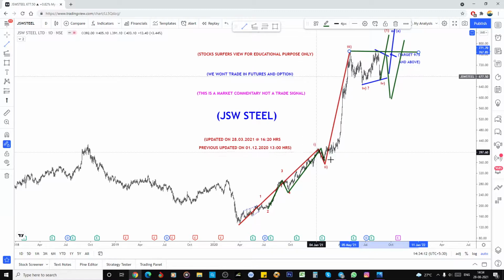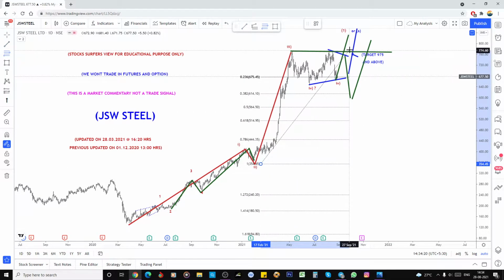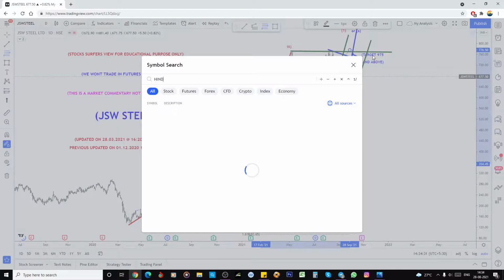So this is wave 1, this is wave 2, wave 3, and we are in wave 4. You know very well how much wave 4 will confuse the trader. Approximately we are between the 23.6 to 38.2. It could make a deeper correction to 600, and then again it may bounce also. So next is Hindalco.